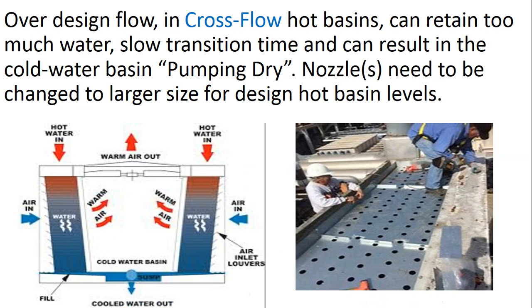So overpumping in cross-flow towers is particularly bad because the upper hot water basin is designed with a typical nozzle size to maintain, say, between 2 and 4 inches in that upper hot water basin. That gives enough transition time to go from the hot basin to the cold basin. If you exceed that, then the upper hot basin does not transition in time, and the pump can, in fact, pump the cold basin dry. So this is a problem with overpumping cross-flow towers.